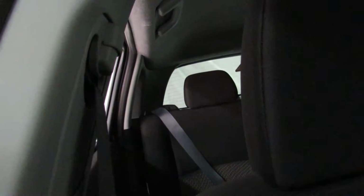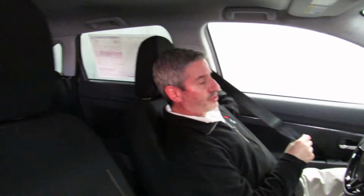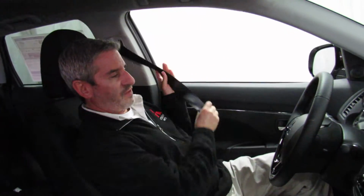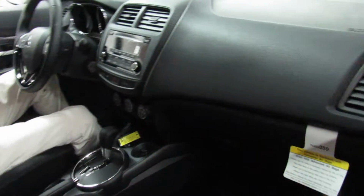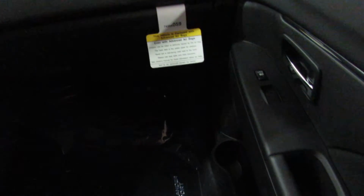Safety's top-notch on this car. As I said, it's been a top safety pick. We've got front airbags, side seat airbags, side curtain airbags, and even a driver's side knee airbag on this car. Our shoulder belts, the height is adjustable, which is very, very nice. There's also traction control, anti-lock brakes with electronic brake force distribution, stability control, and a RISE chassis. And we can go on and on about that stuff.